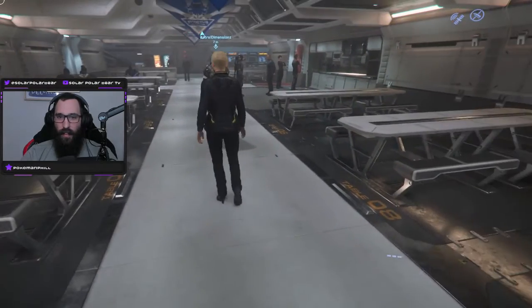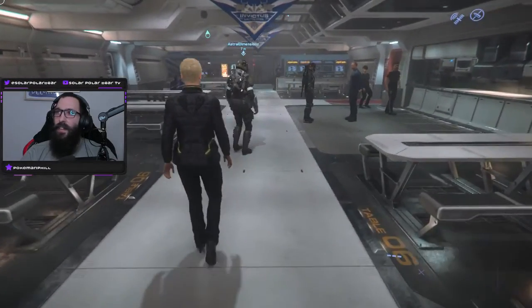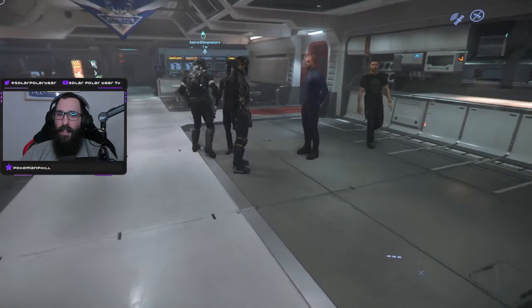Something I will always say about Star Citizen is there's no overlapping textures, there's no clipping models. Everything looks clean and pristine and really well put together. And I can understand because of the length of time they took to actually show this to us and it finally being here, it's well rewarded. It's well received. I liked it.